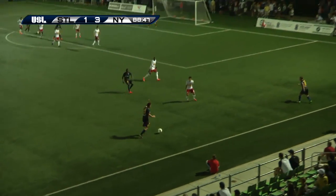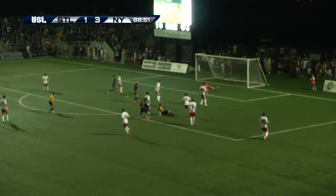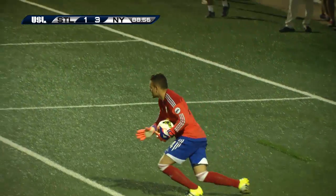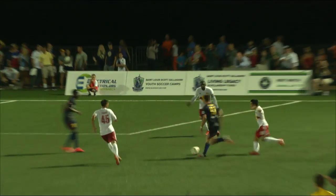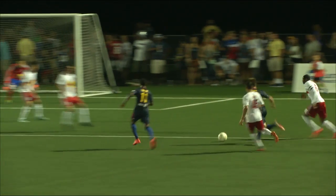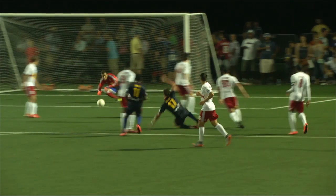Near side for Bouchou. Bouchou carries into the top of the box, gets it to his left foot, gets a shot away, but the save is made by the New York goalkeeper, Castagna. Good work by Jacob Bouchou. Looks up, right down that main highway, gets into the penalty area, takes a shot. If not getting a shot, maybe you draw a foul in the process.